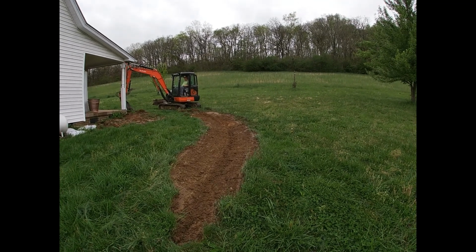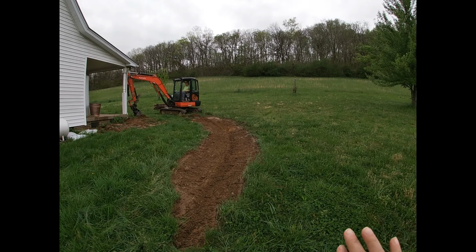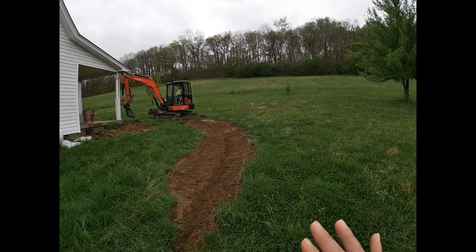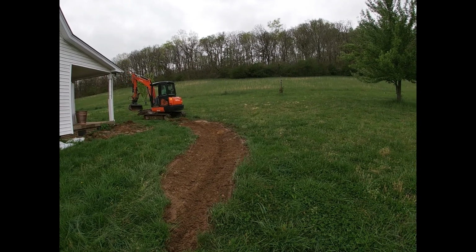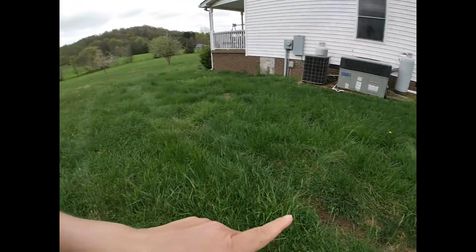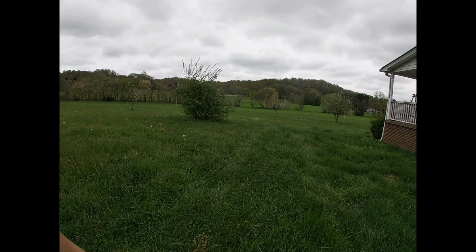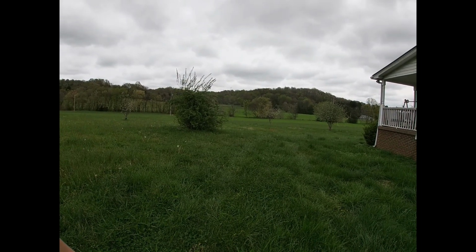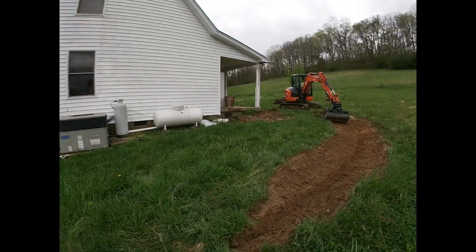So I think the grading bucket's working pretty good. I mean, it's definitely making that small little valley there, that little ditch where the water can just run and then just kind of run down the hill and keep going instead of going towards the house. So yeah, seems like it's working pretty good.